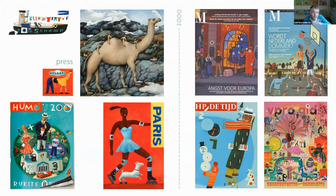The ones on the left hand are very old ones from before 2000, and the other ones are all for Dutch magazines, I would say like between 2000 and 2005 or so.